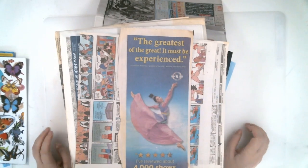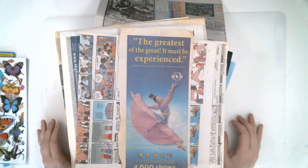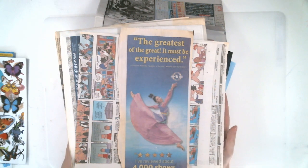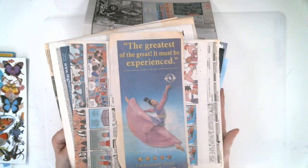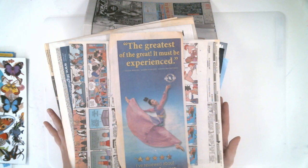Hello, everyone. I get a lot of comments from people who say they like to do collage and mixed media, but don't have magazines to maybe make glue books or art journal pages. So I have a list here of some of the things that I use. It's not an entire list. There are other things. I'm going to blow through these as fast as I can.